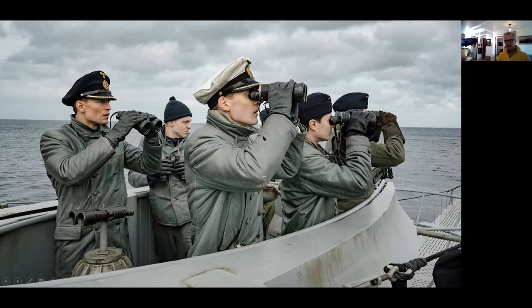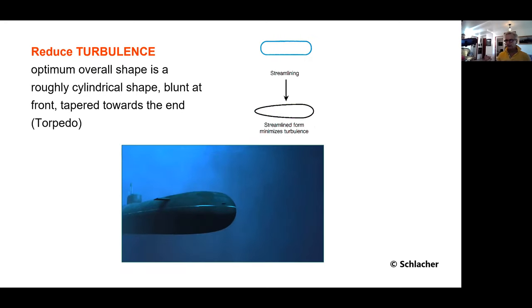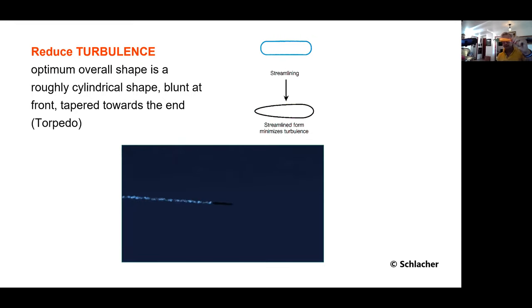Now, here's, of course, a movie. If you like war movies, you can watch Das Boot, which is about a German submarine, or you can watch The Hunt for the Red October. Submarines are shaped the way they are because of this. Ooh, look at this. This could actually be a submarine. If you take the things off of this cabin, this could be going through the ocean like a submarine. Why? Because turbulence is reduced when you have this particular shape. It's a torpedo shape. Hence, think about a carrot or a submarine. That is the perfect shape if you want less turbulence.